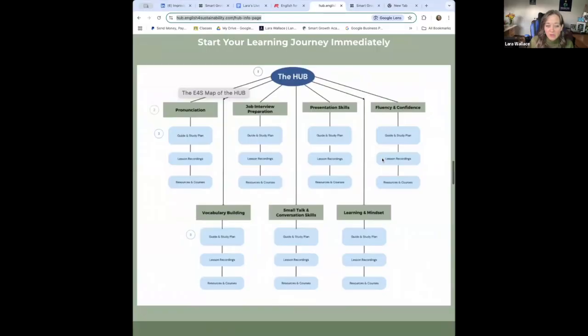All right, so the way that the hub can help you is you can figure out how to prioritize, step 1, using that chat in WhatsApp. Step 2, plan. In the hub, I have a map for you. You can see in this map, we have different areas that you can focus on. We have a section on pronunciation, on job interview preparation, on presentation skills, fluency and confidence, vocabulary building, small talk and conversation skills, and learning and mindset. That's where this video is going to go. It's going to go under learning and mindset.